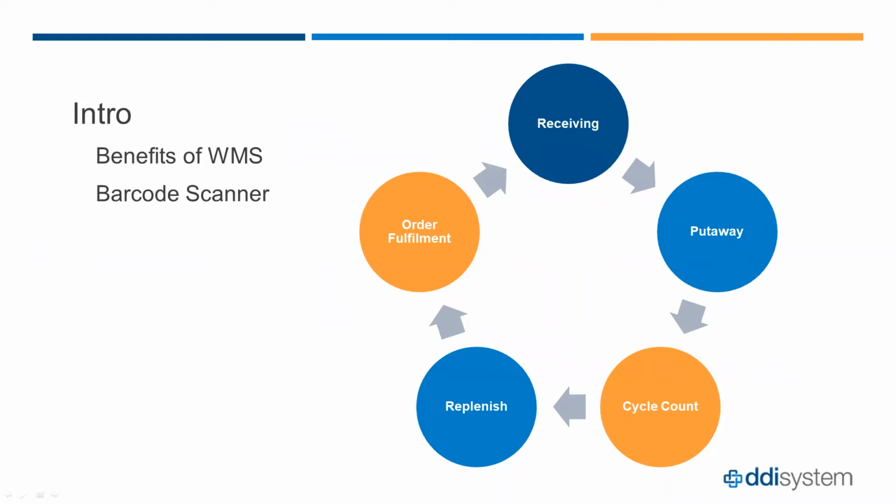So a brief overview of what we're going to look at today. I'm going to kick things off by discussing some of the benefits of the warehouse management system and what it can do for your warehouse, and the reason for it. And then I do want to show you a little bit of what the barcode scanner looks like in case you have not seen that yet. I know many of you are familiar with it. Some of you are not, so I want to make sure that we're all on the same page as to what type of device will be used throughout the warehouse.